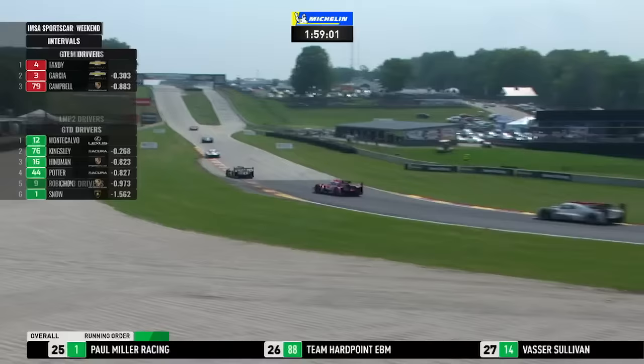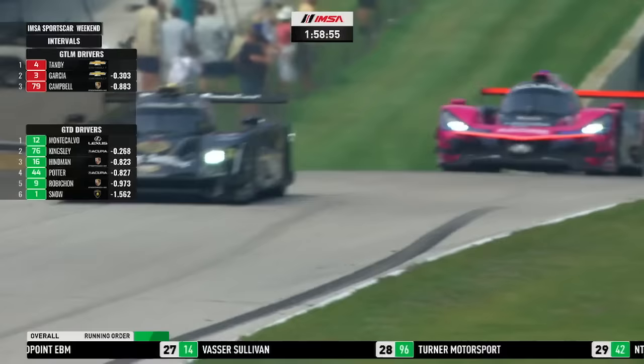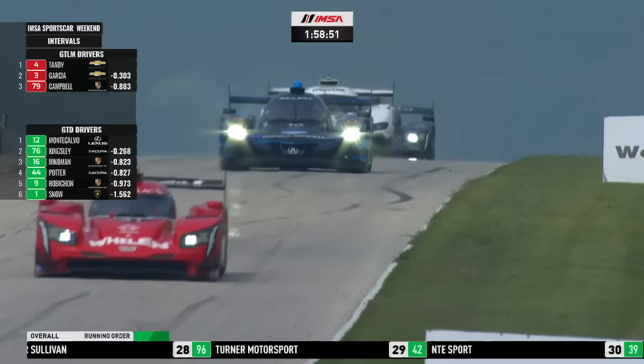And a great track to watch them as well. Oh, yeah, you're absolutely right. I mean, that section just after the kink and Canada Corner, now on the inside of the racetrack, on driver's right, it's a spectacular place to watch.